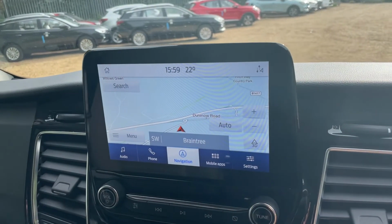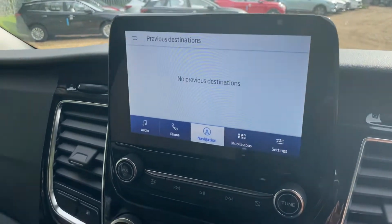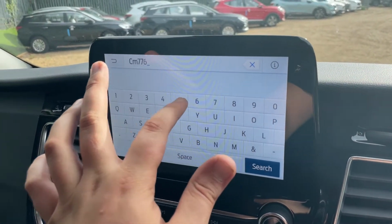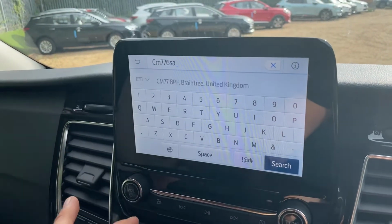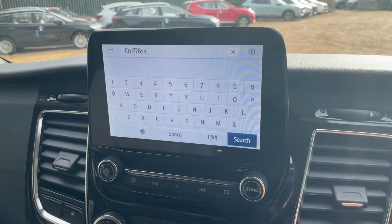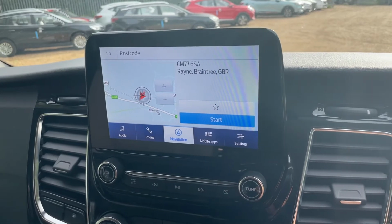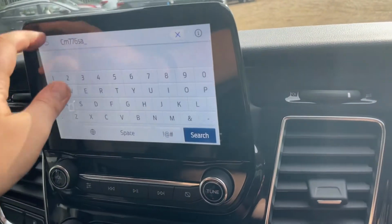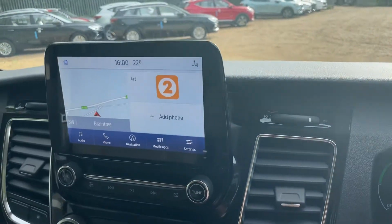If I click on the search bar, I'll show you how easy it is to navigate somewhere. So Charlie Mike 776 Sierra Alpha, it's Perkins Garages. Click on that one. Just like that. Takes you to Perkins Garages, Rayne. So it's that easy to plumb in a destination. It's nice and user friendly.